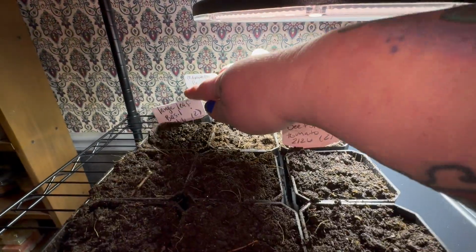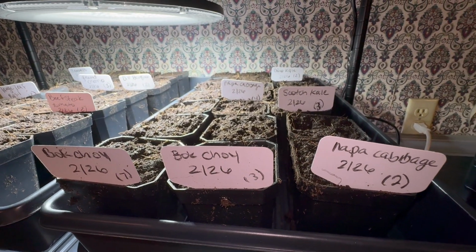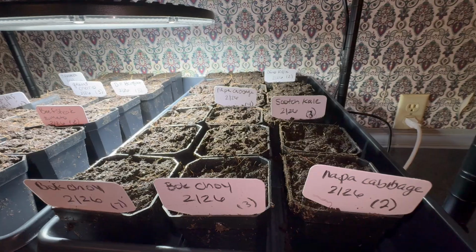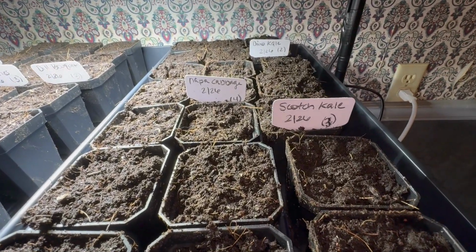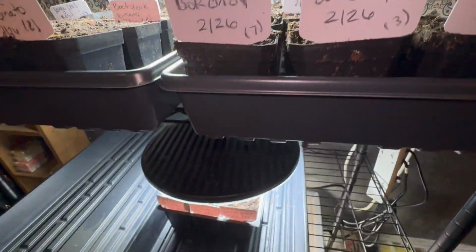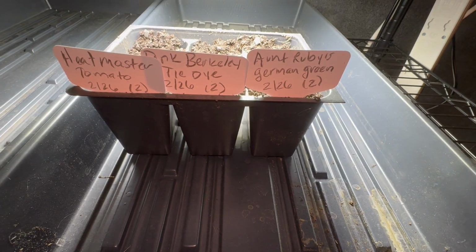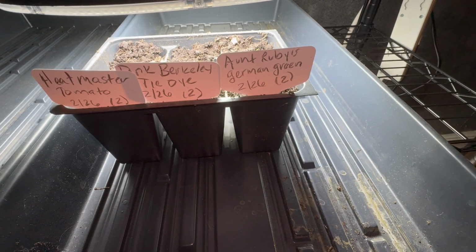And then in the other tray, I did 10 bok choys, 6 Napa cabbages. I did 3 of the Scotch kale and 3 of the dinosaur kale. Actually, I may have only done 2 of the dinosaur kale. But I found last year that the dinosaur kale didn't get eaten as much as the Scotch kale did, so that's why I did more of the Scotch kale. And then down here, I did 2 Heat Masters, 2 pink Berkeley tie-dyes, and 2 Aunt Ruby's German green tomatoes.